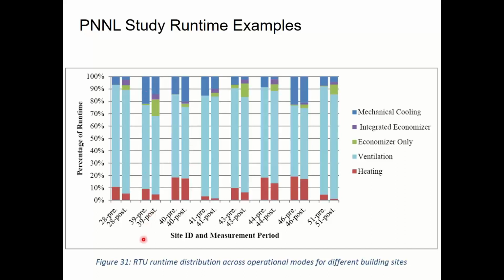So you can see, for example, on number 39, green was my economizer. It was barely being used. Now I'm getting a lot more economizer operation hours out of here. And a lot of that is due to the fact that I need less cooling because I'm running demand control ventilation, and or because the original economizer wasn't set up correctly on the building, and now it is set up correctly. Let's see what else there was in there.